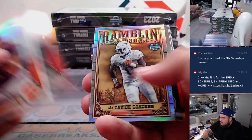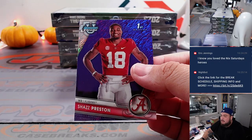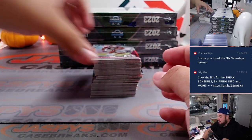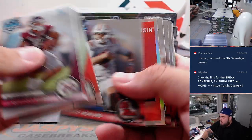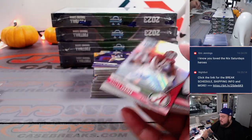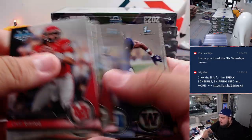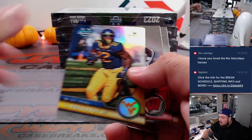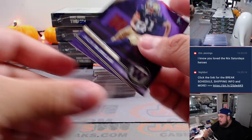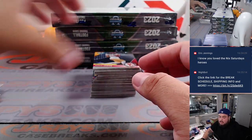Christopher Mazzina. Alabama Purple Shimmer, Shazz Preston, which again is not going to be numbered. Purple Shimmers aren't. We got a Dallas Turner for Alabama, going to Steven, autograph. CJ Donaldson Jr. Jalen McMillan. Nice little Washington purple color match for $3.99. Washington is D-Mac.